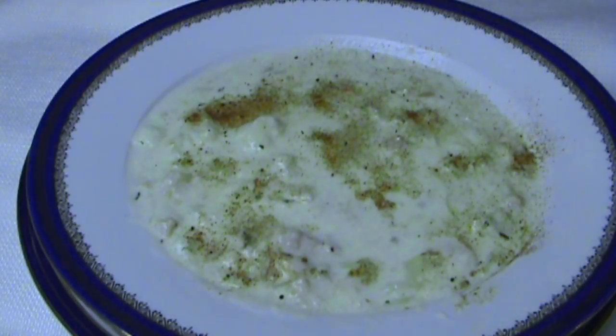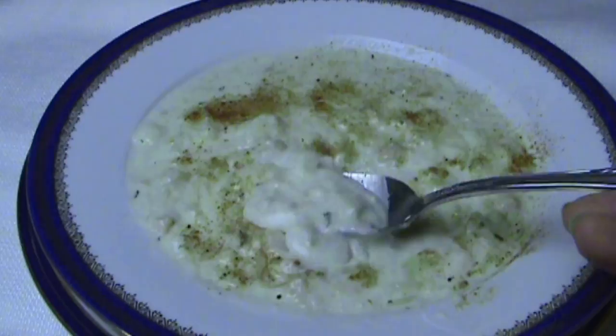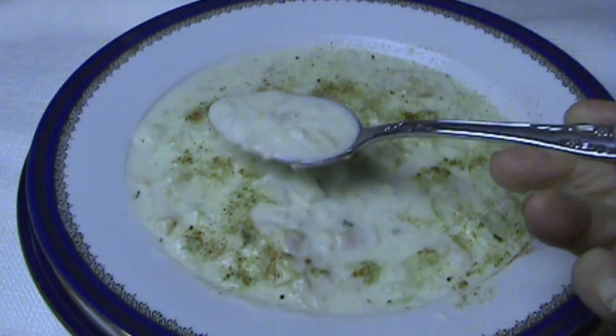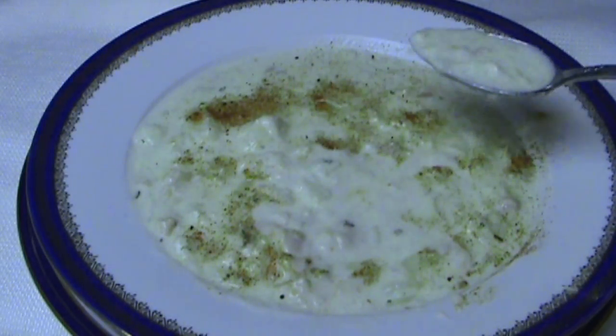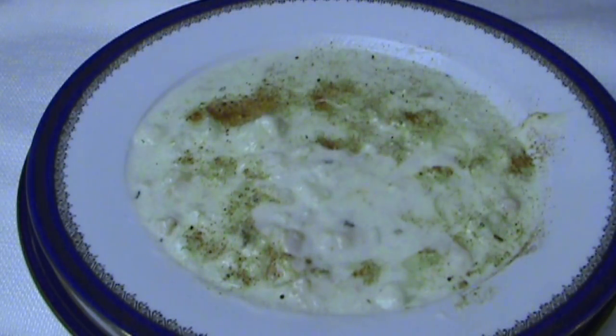So does this taste exactly like New England style clam chowder? No, it doesn't have potatoes in it, but it has a wonderful taste and it has lots of vitamins. And I'm going to guarantee you it's better for you than the potato-based soup. And it's so inexpensive. You can eat this the day before payday.